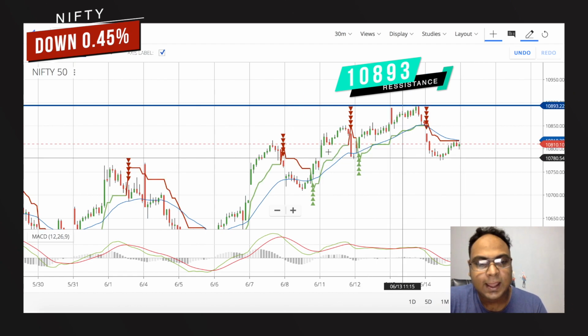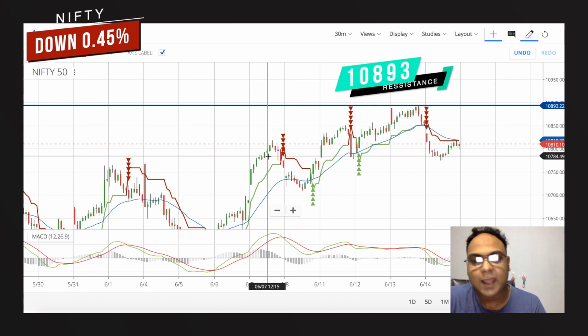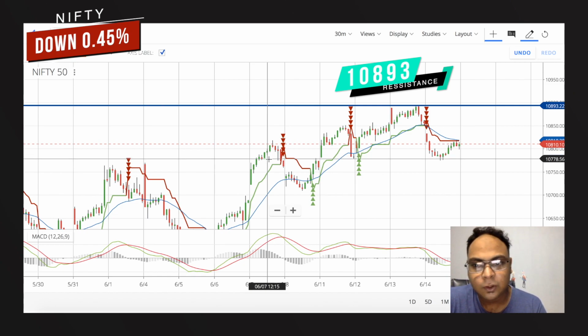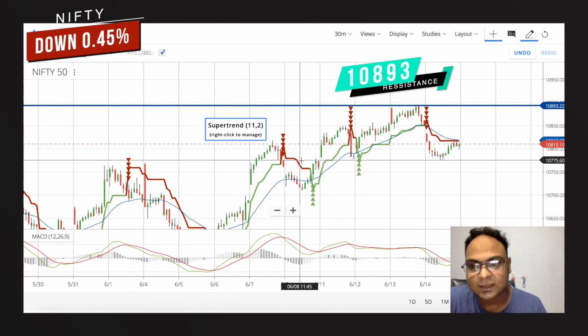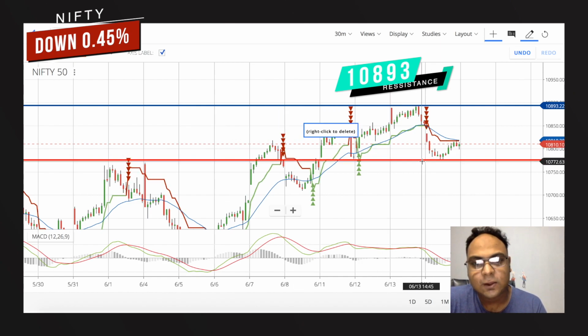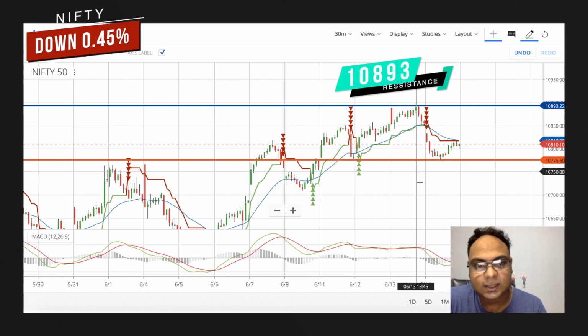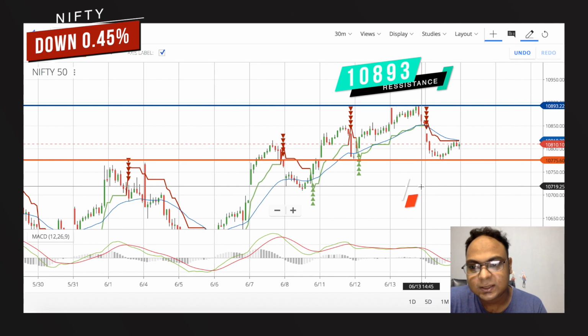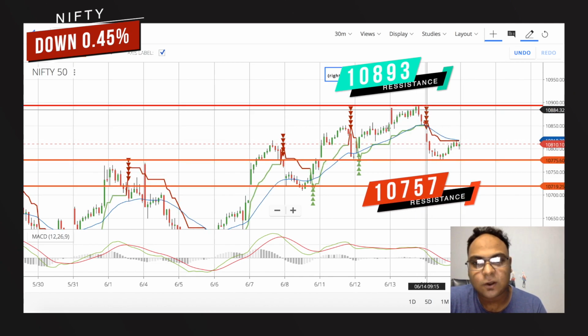Now on the support side, the level was seen to come at 10,600 level or 10,700 level as per the technical charts. So if this level, the 10,775 level, is broken by Nifty, only then can we expect the market to fall towards the 10,719 level.